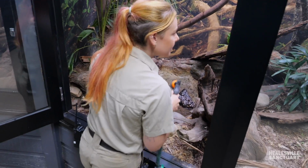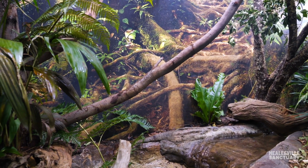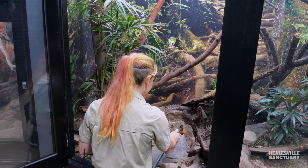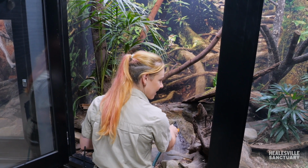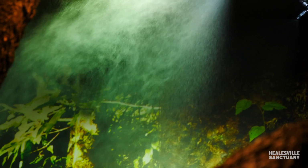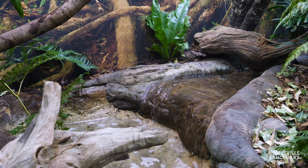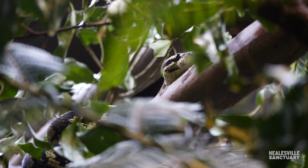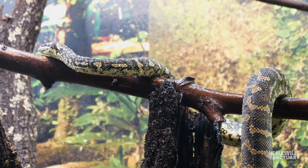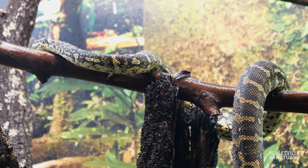This exhibit is a little bit different from the one next door. You couldn't get more polar opposite if you tried. This is a rainforest, and a tropical rainforest. So we're looking at a much more humid exhibit. We try to keep this exhibit around 60–70% humidity, which is why it's got that really large pond in the middle, because these guys in here are found in tropical far north Queensland. So they require a much different climate from the guys who are our desert species next door.